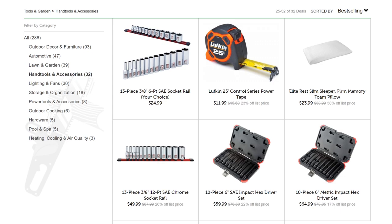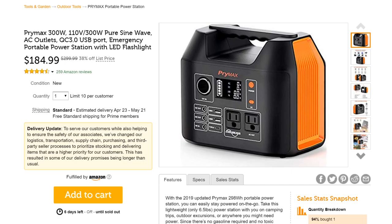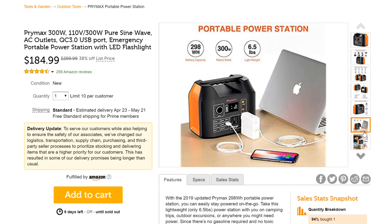All right. Now, still over at Woot, we've got the Generac mobile generator. This is their 6672 RS5500 model. Normally $750, 20% off for $600 there. And we've got the Puramax 300 watt. This is one of those batteries in a box kind of thing. It's got a pure sine wave inverter in it. You've got DC power, some USBs, some 110s. Great little emergency or camping power.